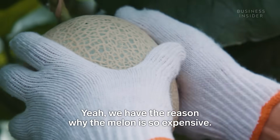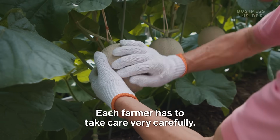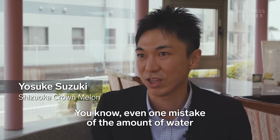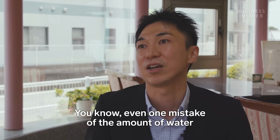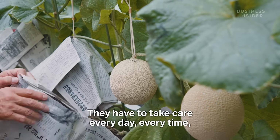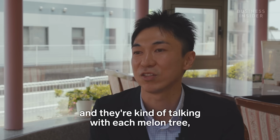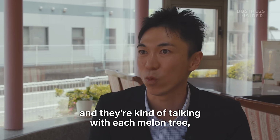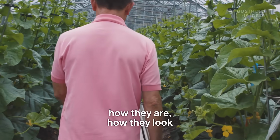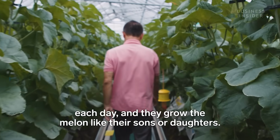Yeah, we have the reason why the melon is so expensive. Each farmer has to take care very carefully. You know, even one mistake in the amount of water on one day makes the melon deteriorate. They have to take care every day, every time, and they take the weather and temperature into account, and they kind of talk with each melon tree, how they are, how they look each day, and they grow the melon like their sons or daughters.